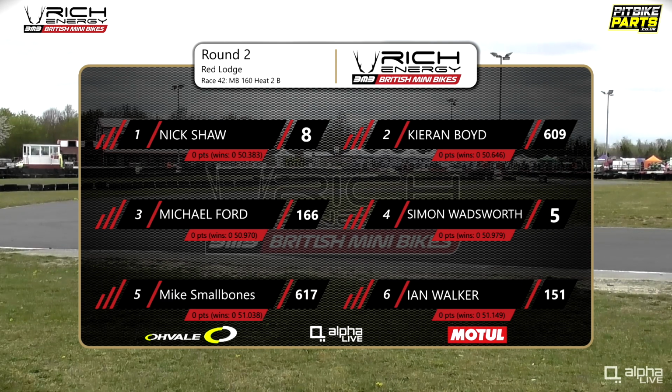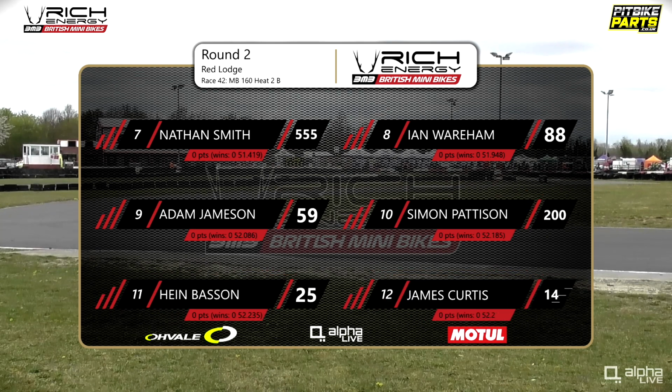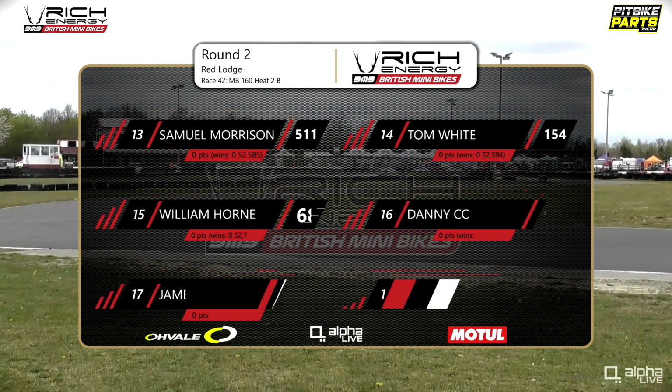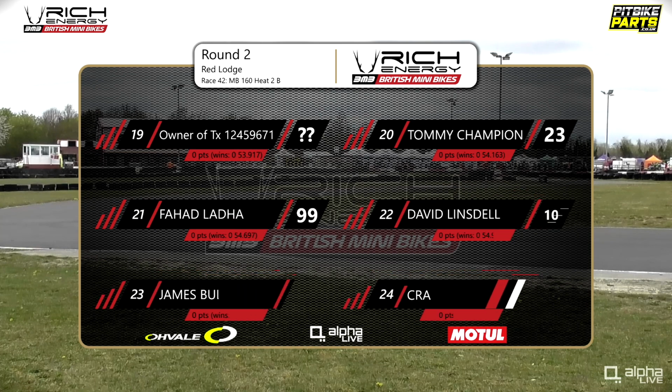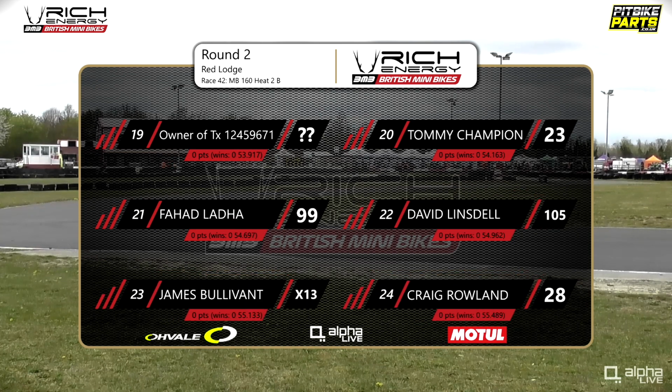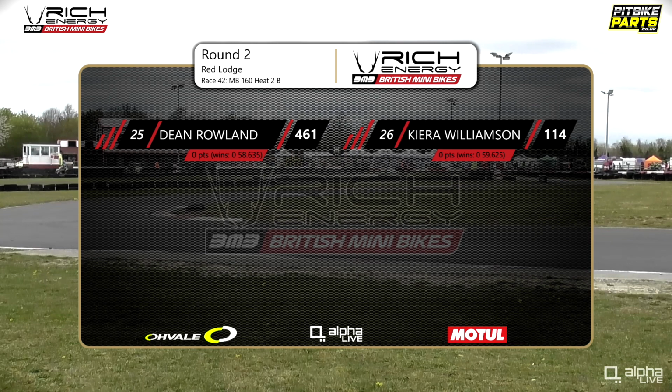Nick Shaw from Kieran Boyd, Michael Ford in 3rd, Simon Wadsworth, Mike Smallbones and Ian Walker. Nathan Smith in 7th from Ian Wareham, Adam Jameson 9th, Simon Patterson 10th from Hein Basson, James Curtis. 13th for Samuel Morrison, Tom White, William Horner, Danny Cohen, James Landemore and Peter Wardworth. And a bit further back, Tommy Champion, Fahad Ladder, David Linsdell, David Bullamont, 23rd from Craig Rowland, Dean Rowland and Kira Williamson rounding out the 26 rider field.